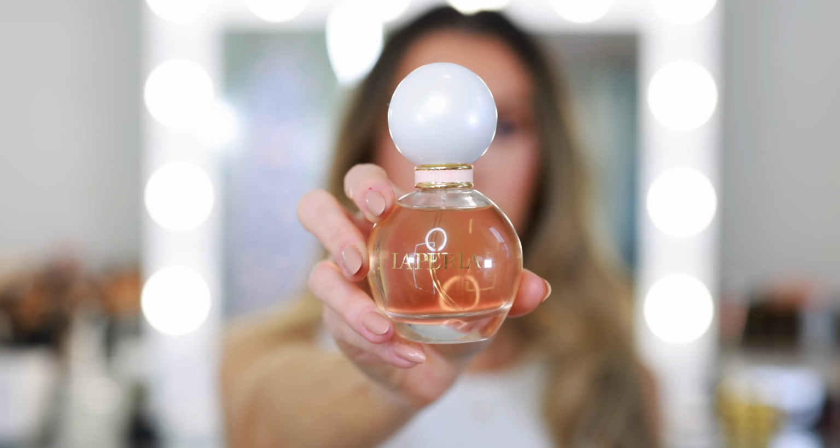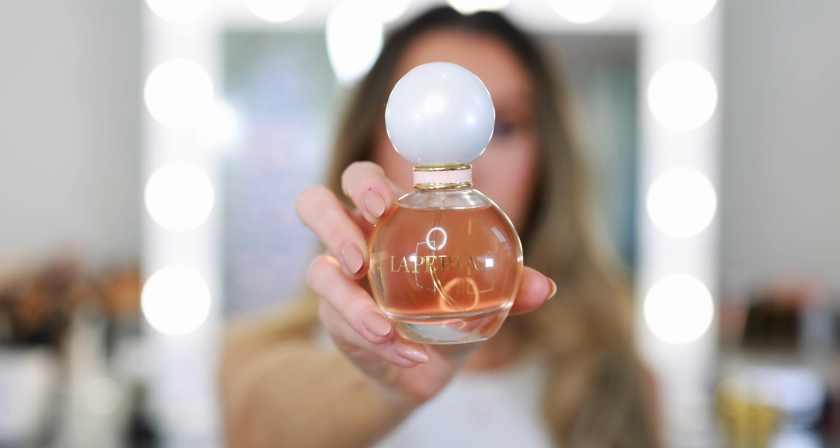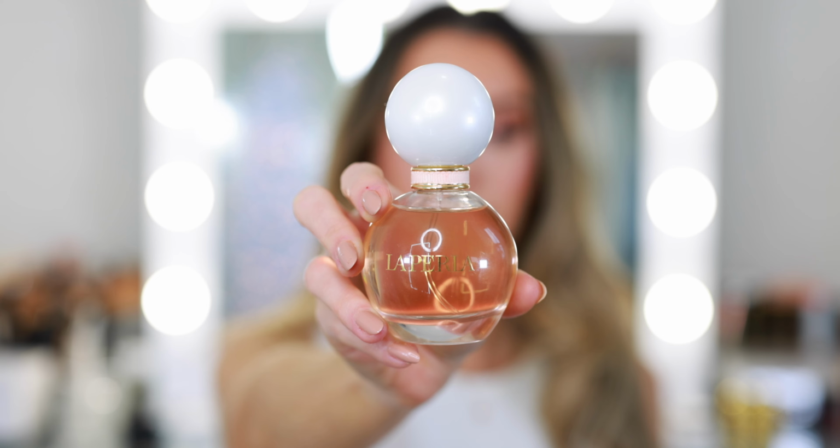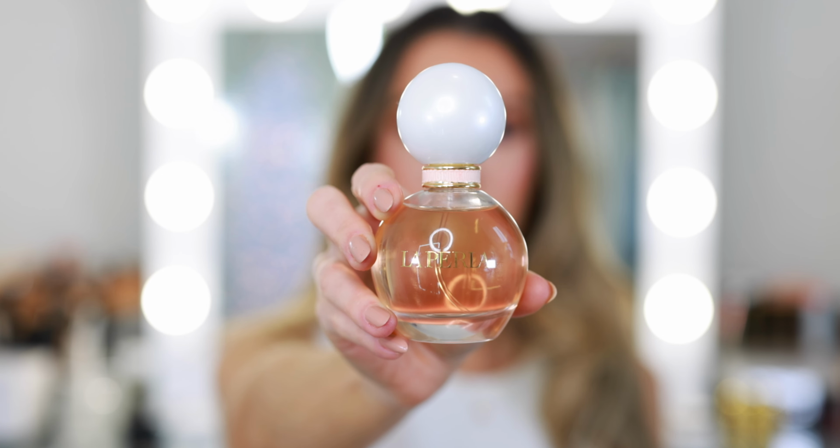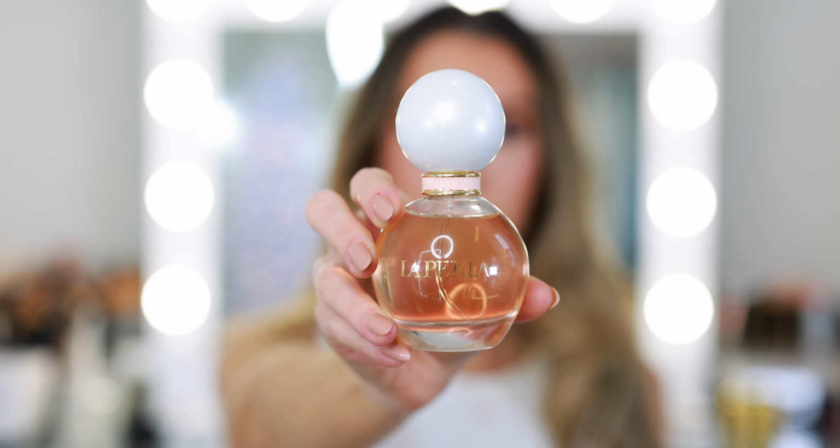It's so feminine, it's soft, it's a little bit powdery, musky, woody. It's described as a brilliant new interpretation of the brand's signature La Perla fragrance, as joyful and confident as the woman who wears it. Keynotes include ambrette seed, jasmine, and cedarwood.